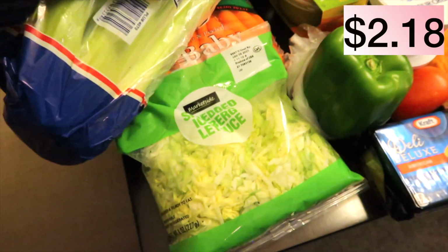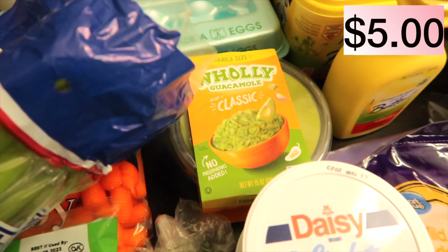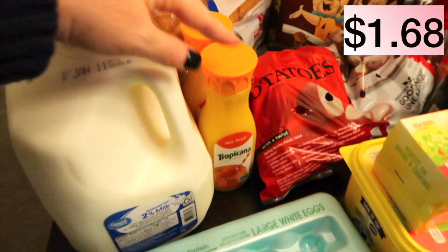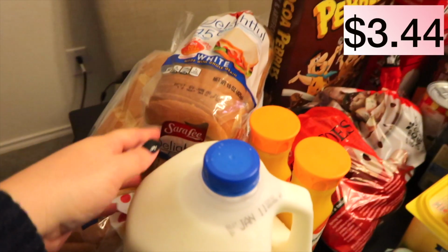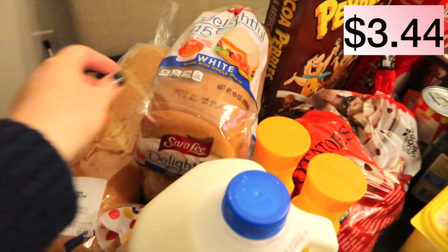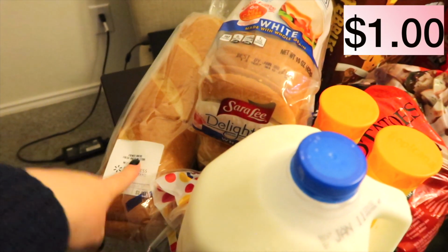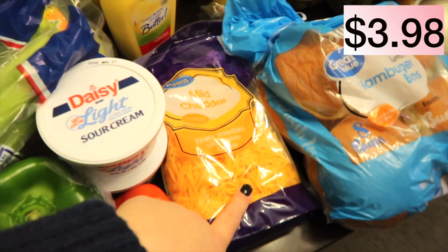Celery heart, a bag of shredded lettuce, a bag of baby carrots. We have some guacamole, eggs, need a gallon of milk, a couple small orange juices just to have on hand. Back here is bread. I've got the 45 calorie bread, some French bread, not Italian, and then Wonder bread. We have some shredded cheese.